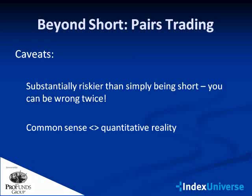Now, there are a couple of caveats here. Pairs trading is interesting in a trendless market, or to make money from a sector you might not particularly want to be long in, but it's not without risks. You are putting on two positions, and like any two positions you put on, you've got two opportunities to be wrong. You can be wrong in both directions, and there have been cases, not just a few, where historic relationships between stocks break down and they change permanently. New baselines are established. New winners and losers emerge in a particular industry. That does happen all the time.